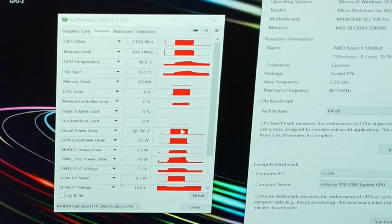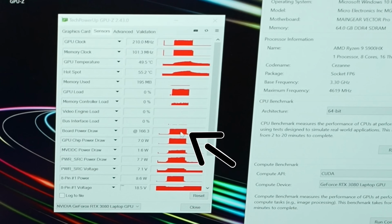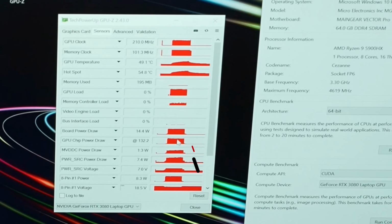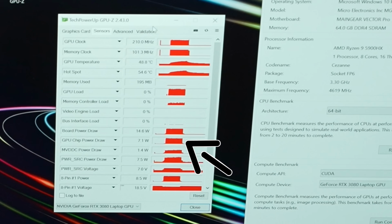I just ran a test. Check out the power draw here, 165 watts, 164, 166.3. That's the full GPU with the GPU memory, which of course has 16 gigs. The actual GPU chip itself is getting about 130, 134, right around there. So it's fully unlocked from the factory. And the fans were blaring.